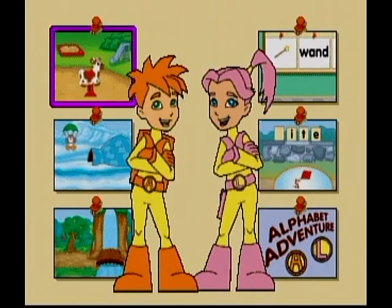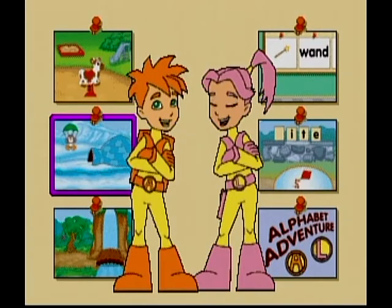What do you want to do? You can play a game or hear the story read straight through. Move the arrows to make your choice. Then press the big round enter button to select it. Antarctic Adventure.